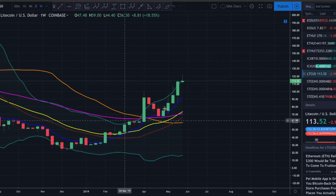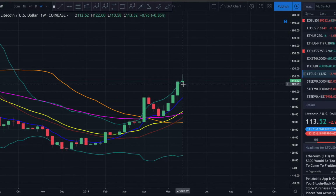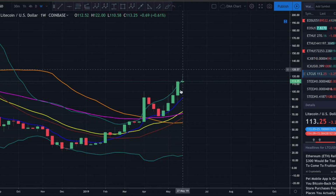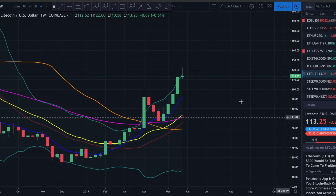Coming back out to the weekly on Litecoin, guys. Again, weekly chart showing possibly a shooting star here. We're still very, very early in the week here, guys, so I don't want to say we're showing reversal just yet. But if it were to close right now, obviously this would be a little bit bearish. We'll have to wait and see how this plays out. But again, that's more short term.